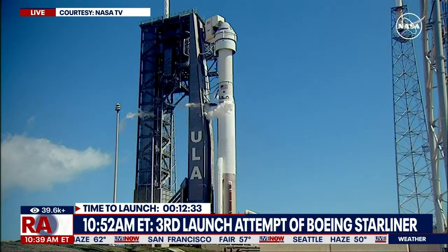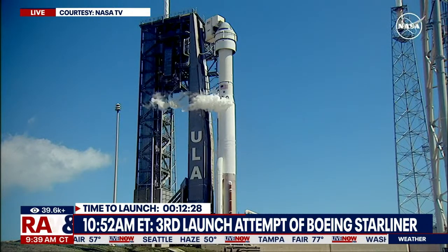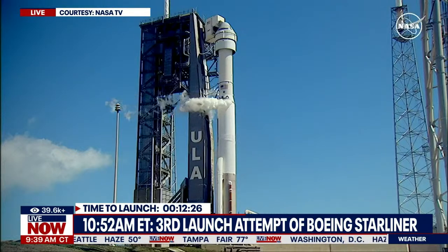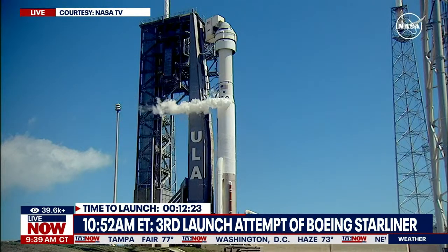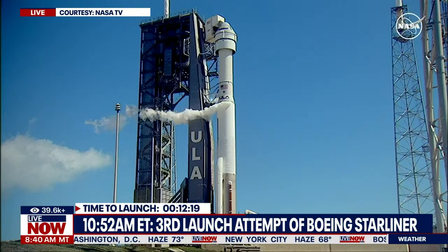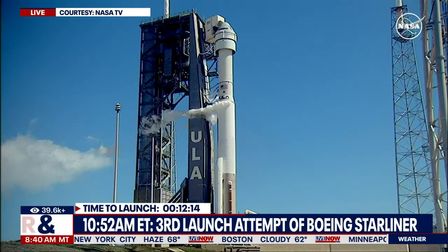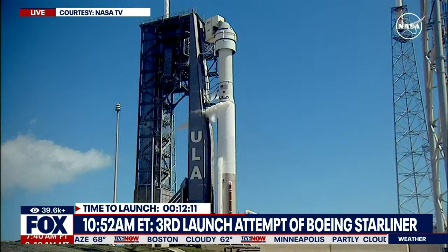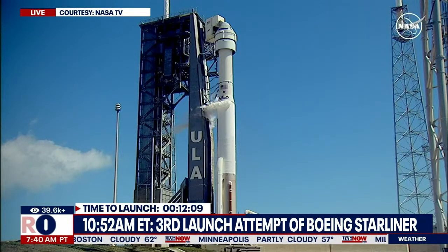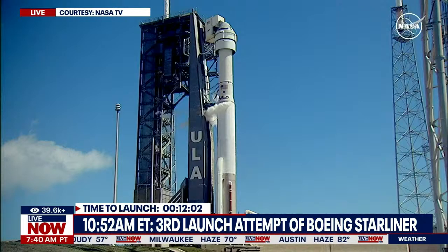Starliner, Houston, your suit fan Bravo is repowered. It looks good. Please close your visors. Visors closed. Houston, Starliner, visors closed. Houston copies, visors closed. L minus 12 minutes.